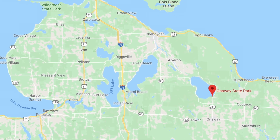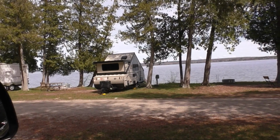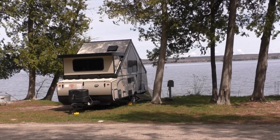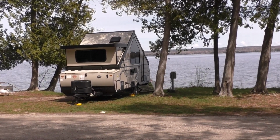This campground is located on Black Lake in northern Michigan. We have a really crappy spot to camp for the night. And Alpha's all set up, and the tent's all set up, and we are gonna go find some hiking trails.